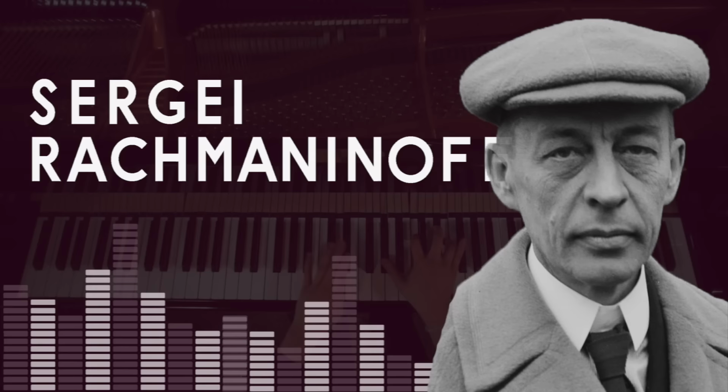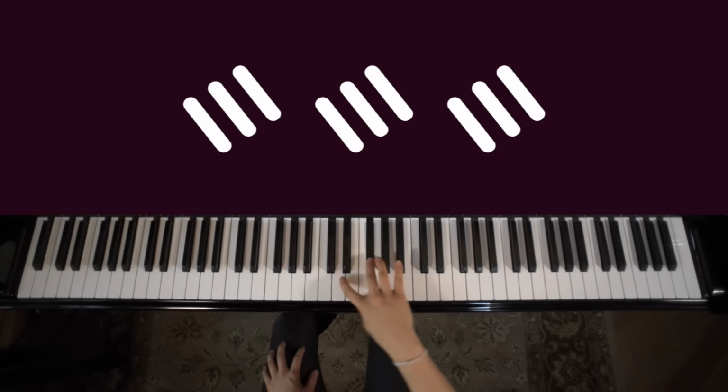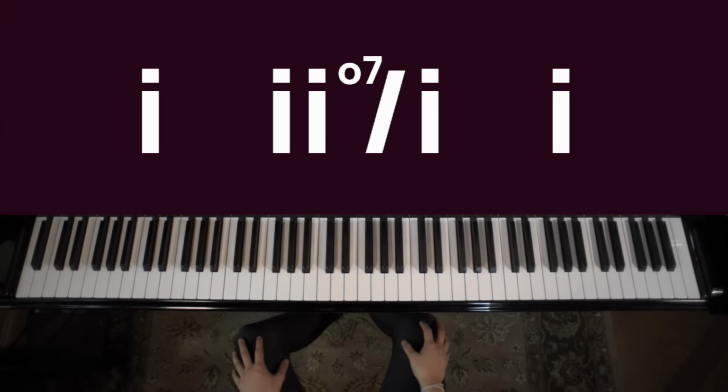To start off, here are some adjectives that I associate with Rachmaninoff's music. A crucial ingredient is the common arpeggio. Let's take that to a lower register. And we're going to make it slightly more complex by adding some more harmonic information.